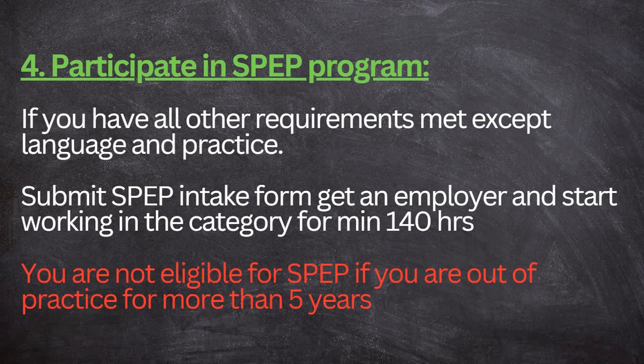Even if there may be candidates who have given their NCLEX exam and who have met all the other requirements, who are just left with their evidence of practice and language requirement, but they quit working more than 5 years ago, like they have not been in the field for 6 years, this option is not for them.